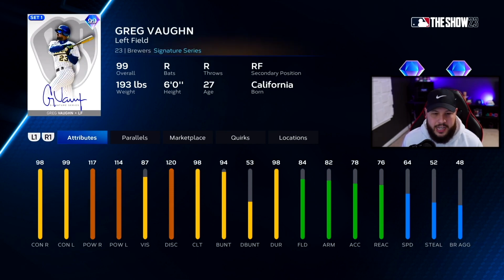Coming in at number 4, I'm going with Greg Vaughn. As you can see, just 98, 99 contact, 117, 114 power, 98 clutch. So basically the contact is always going to remain the same. His fielding is actually pretty solid. 84 fielding, 76 reaction. He's not elite and he doesn't have the speed to make up for it.